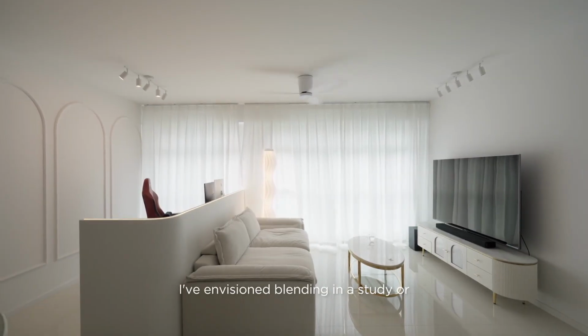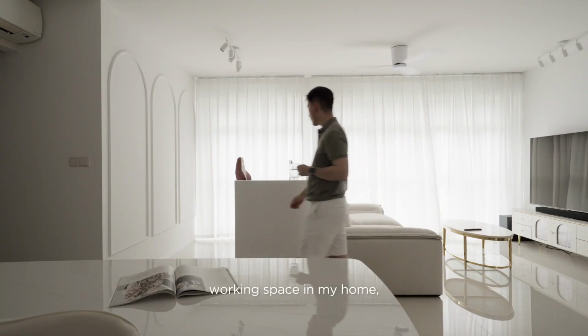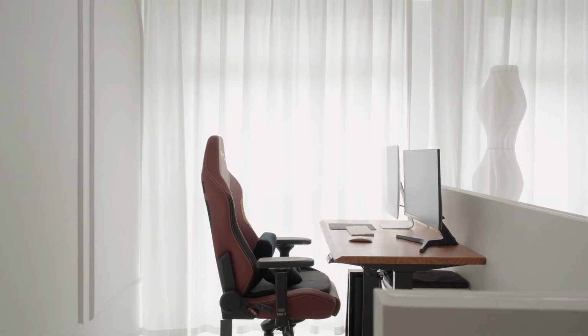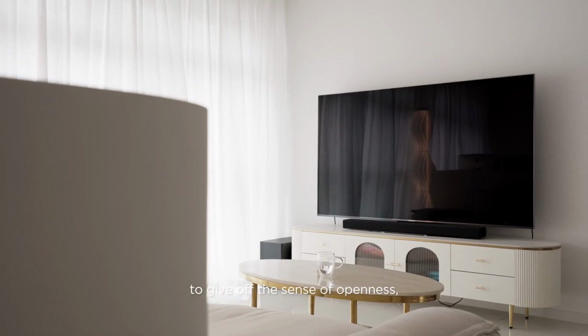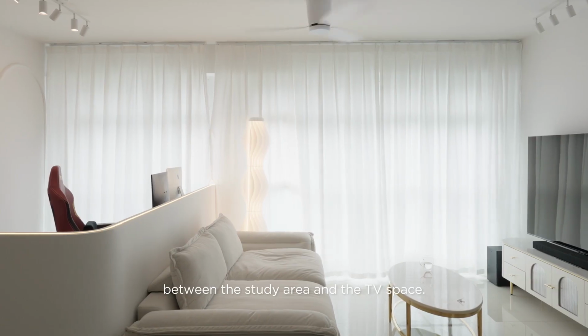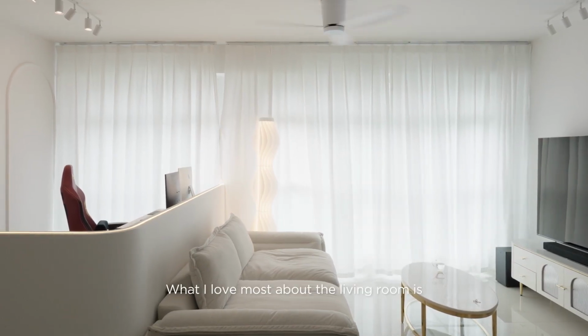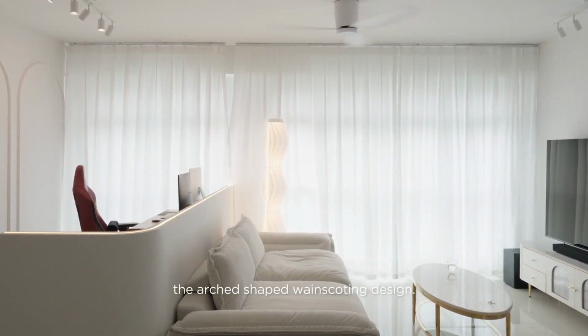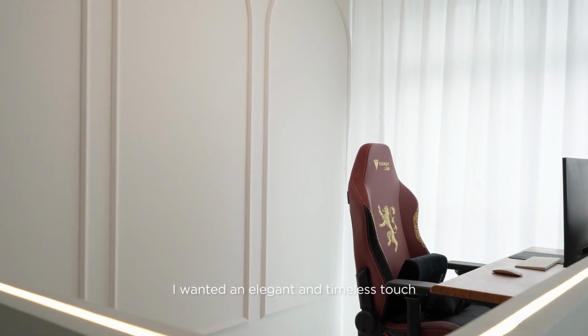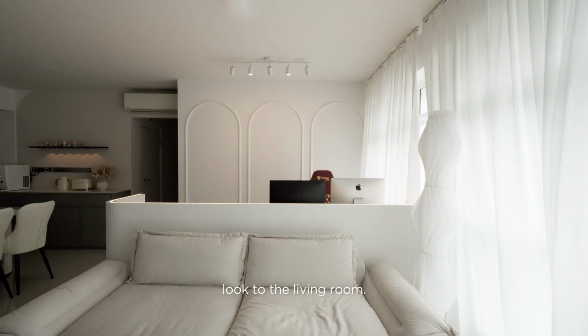I've envisioned blending in a study or working space in my home, a space that is practical yet stylish design space. I also wanted the living room to give off the sense of openness, while also having a clear separation between the study area and the TV space. What I love most about the living room is the arc-shaped reinforcing design. I wanted an elegant and timeless touch while keeping a modern look to the living room.